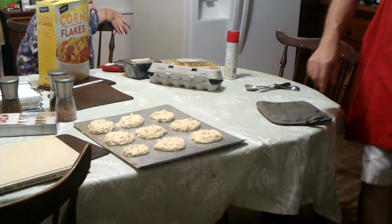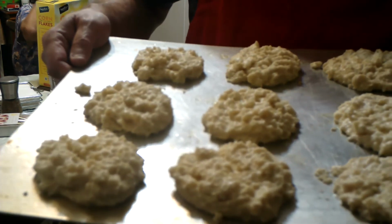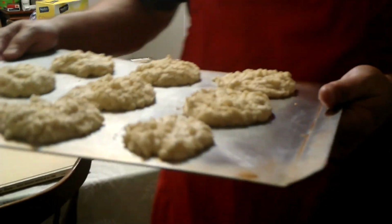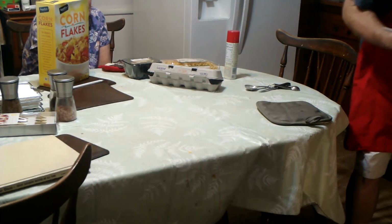Now these, let me bring them over and show them to you. They're just like little cornbread cookies. These will go in the oven right now, 400 degrees, while that oven's hot.